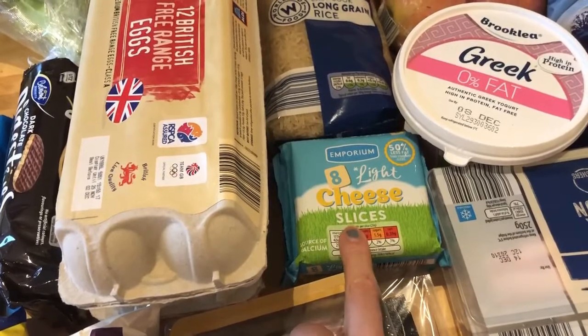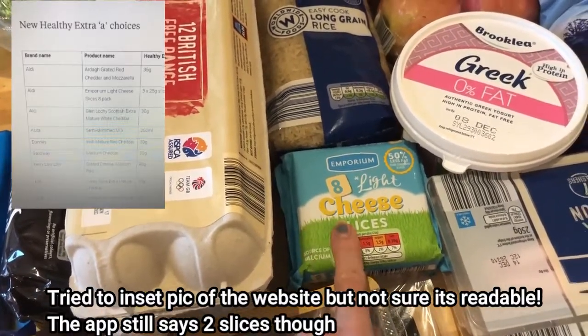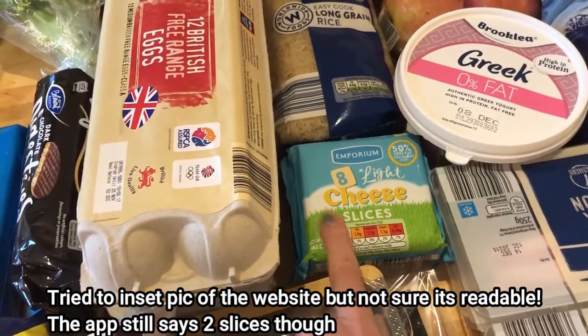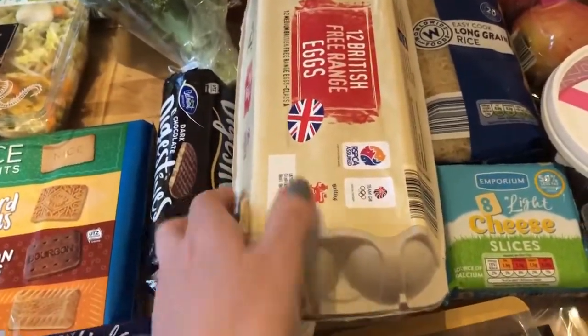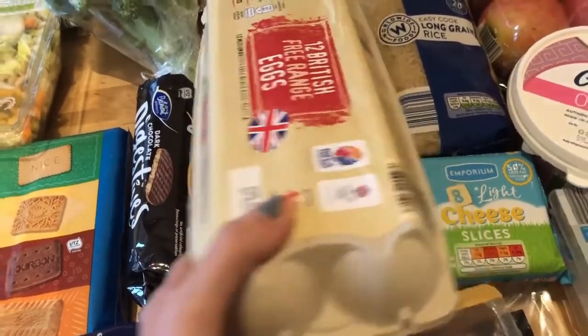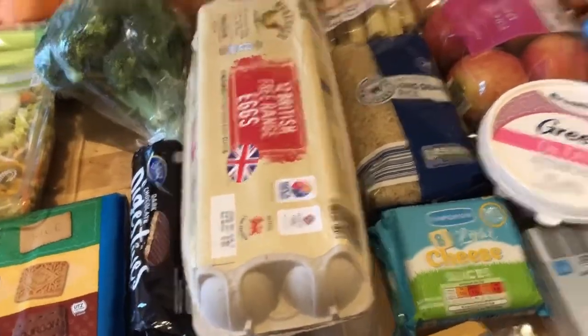I'm sure that I saw on the update that they've gone up to 3 slices for a healthy extra A instead of 2, but I'll double check that before when I edit, and I'll put it on screen if it's any different. I've got 2 packs of the free range British eggs. These are medium size, they didn't have any large, so we get through quite a lot of eggs.